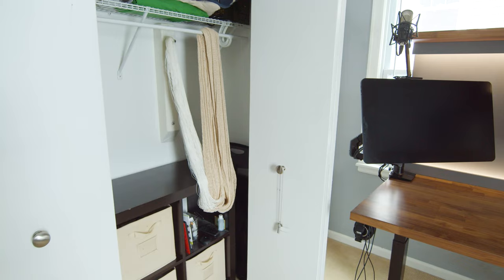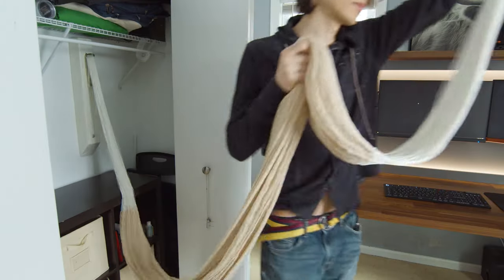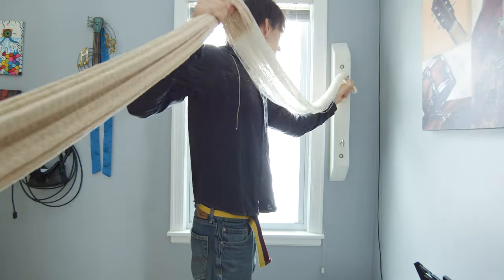I also put a hammock in my office. Yep, that's what the video was building up to this entire time. This hammock is so neat.